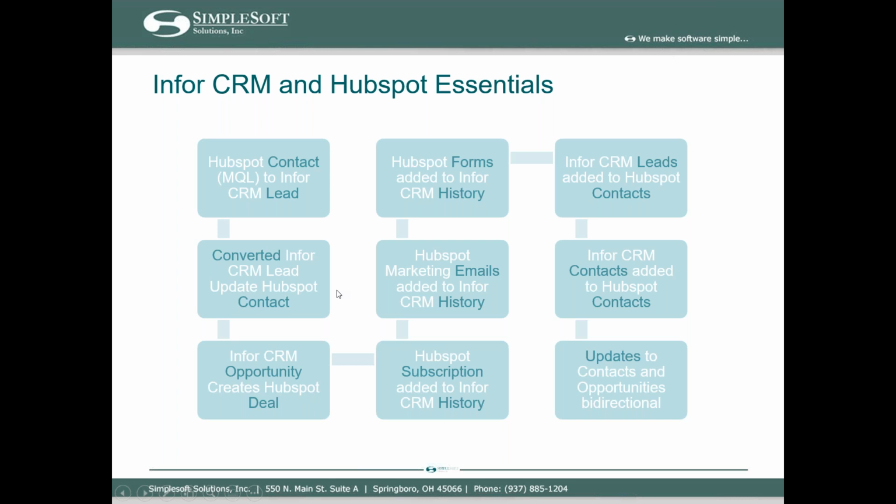So here we have our opportunity and deal, and then we come over here. Any forms that were initially filled out by this lead as it's entered into the CRM, you'll see the history record for those forms as marketing emails. Here at Starfish, we're using this in-house all day, every day. So I go to a lead record, and I can also see all the marketing emails that were sent out to them the minute they hit our website. Thank you for contacting us. Here's some more information. I can see if they opened it. So all of this information is in Infor and shared from HubSpot, and that includes subscriptions and so forth.